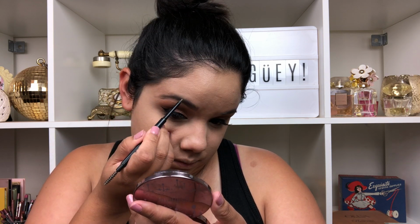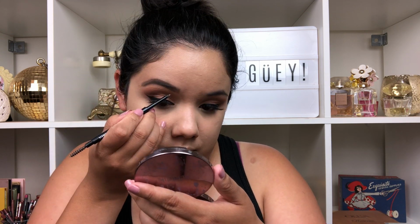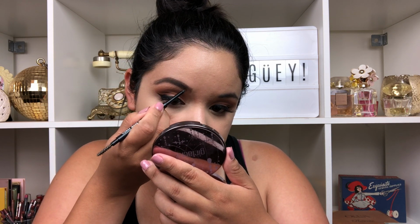I love the LA Girl brow pencil, Wet n Wild, Maybelline, NYX, and now E.L.F. They got my brows. They got me covered with my brows. I remember years ago, I tried one of their very affordable, it was like a $2 brow pencil, which I thought was good. But they came out with this. I'll pay like $3 more for this brow pencil. Hell yeah, because this is something I definitely have to keep repurchasing.